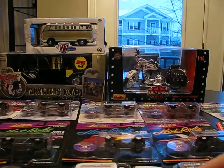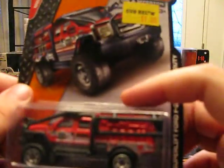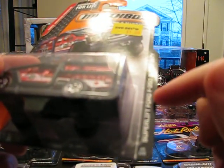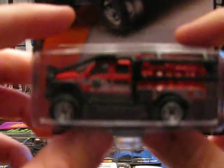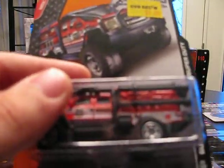So there's that. Now, moving on, this is a car I did not show in my last haul video, but I got just before Christmas at Five Below. This is the Super Lift Ford F350 Super Duty. A very nice piece, well done with the front end. And then it has this thing that's removable on it. I love fire engines. Very cool. Very awesome.